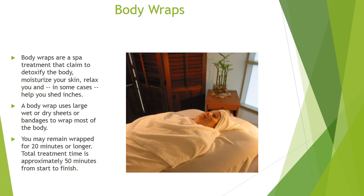There are many types of body wrap treatments used for a variety of reasons, helping clients to tone, soften the skin, remove toxins, excess inches and water in the body. Body wraps are usually made from a combination of natural minerals and herbs. Body wraps are a spa treatment that claim to detoxify the body, moisturize your skin, relax you, and in some cases, help you shed inches.